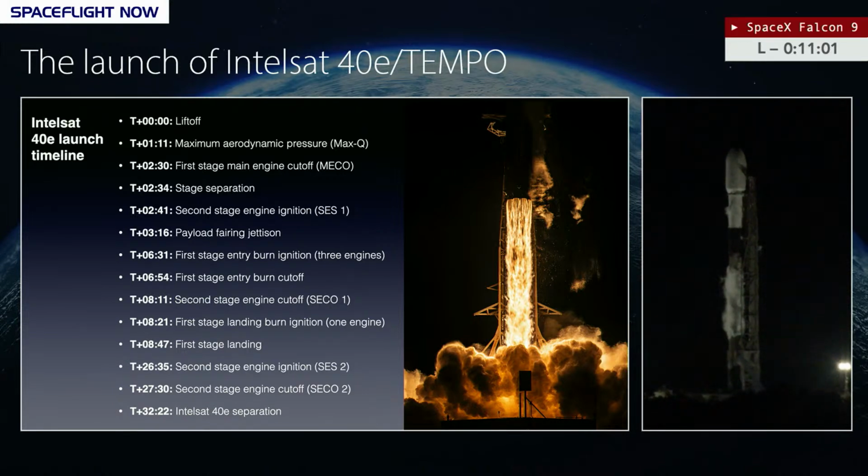That maneuver will actually boost the apogee or high point of the orbit to more than 15,000 miles altitude, which is the target. And then it will also maneuver the orbit closer to the equator. It'll take out some inclination from the orbit.